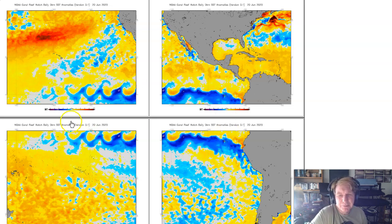So no big surprise there, no big change. If anything, maybe this has backed off just a shade from last week, but not significantly, and that's due to that little pocket of westerly anomalies that we saw in the Kelvin Wave generation area. That's just stomping on the trades ever so slightly, but we know by looking at the models that we're in for an easterly wind bout that's going to go for at least the next month. That will probably only feed the development of this cool stream here.